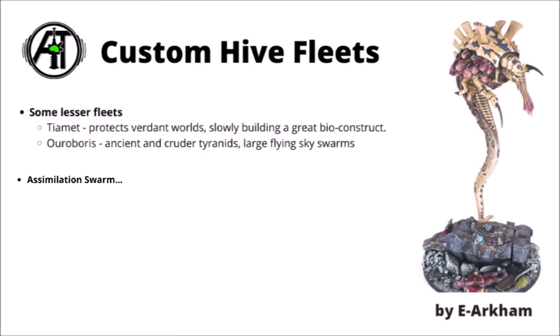Of course, there's plenty of other Hive Fleets in the lore. Just a couple of Hive Fleet Tiamets, a Hive Fleet that doesn't strip planets bare for once, but instead protects verdant worlds, slowly building itself a great bioconstruct of very uncertain provenance. Some in the Imperium are concerned that this might be a great beacon to draw yet more Tyranids to the galaxy, like moths to a flame.